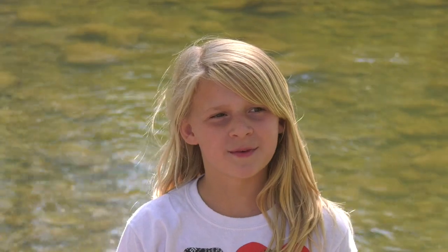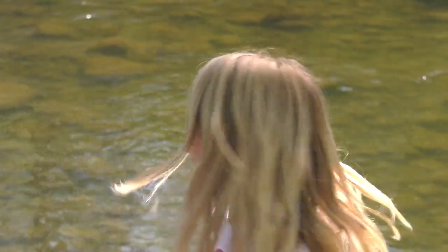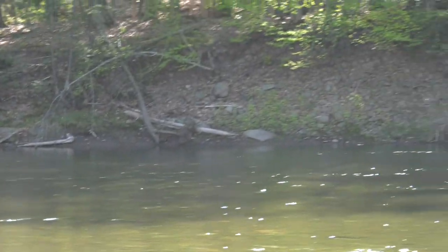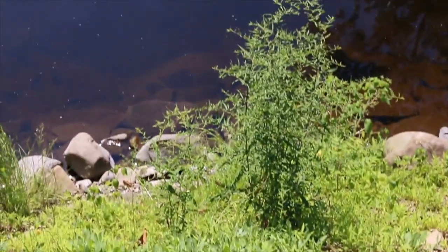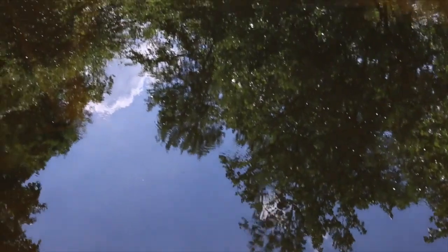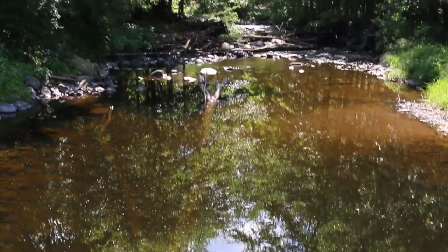A run is a fast-moving section of a stream that occurs where the water is not shallow enough to cause splashing or rippling at the surface. Pools are the ponds of water located in slow-moving sections of the stream. They often occur where water piles up before going through a riffle.